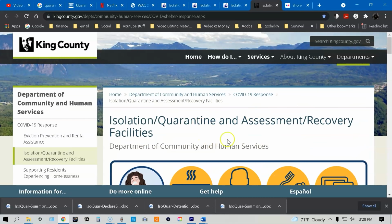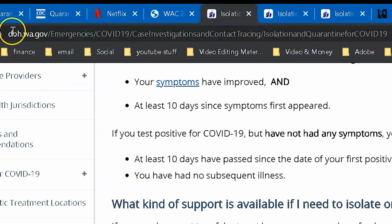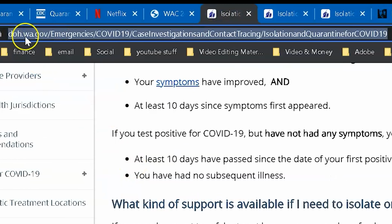But unless you get to digging in it a little further, you're not going to see the involuntary aspect of these quarantine and isolation camps. And that's what we're going to look at right here. As I dug a little deeper, I went to the Department of Health, as we can see up here, WashingtonState.gov, emergencies, case investigations and contact tracing, isolation and quarantine for COVID-19.